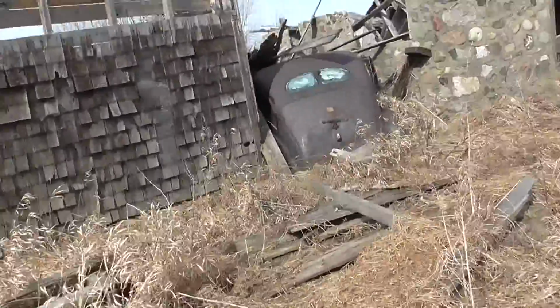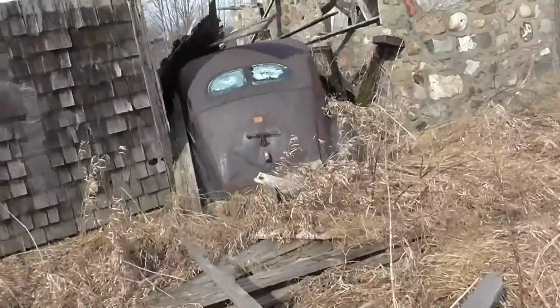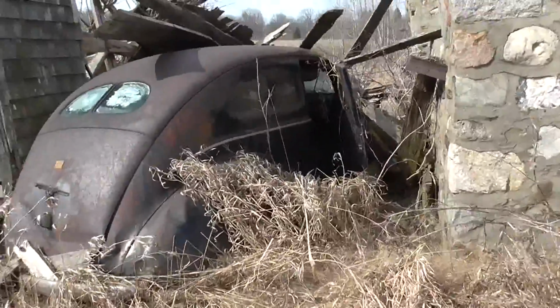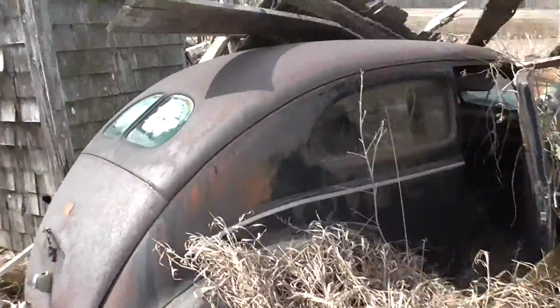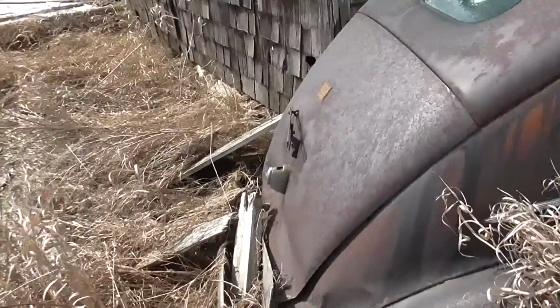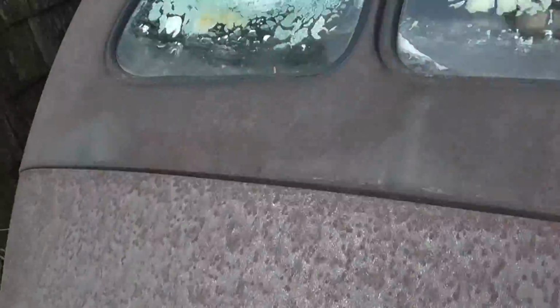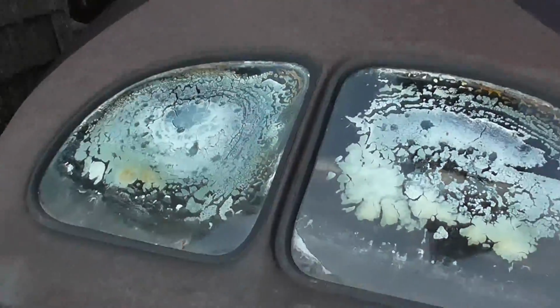This is an old ass Ford. Ken Block will love this. Old rat rod looking thing. That's cool. No license plate. Old ass bumper. Old windows.